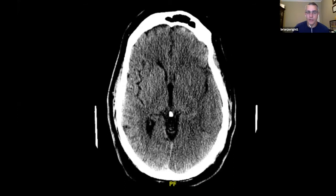But if you look closely, you can see the beginning of something going on here on the left side in the MCA territory. And if you look at the caudate and the basal ganglia and internal capsule, this looks a little bit hypodense over here relative to the right side. If you look at this insular cortex here, this looks a little bit hypodense as well. So you're concerned that this patient has an ischemic stroke.